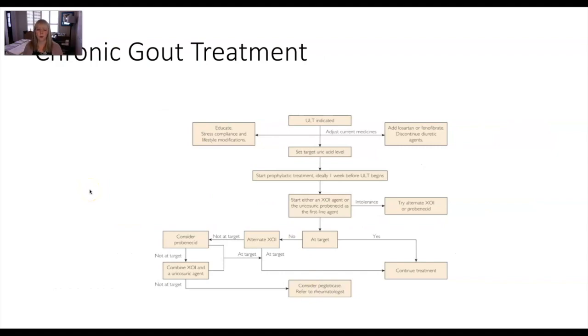So if urate lowering therapy is indicated, so we want to lower the uric acid, we can set a target uric acid level, which I've seen different guidelines, but usually it's around 4. You're going to start prophylactic treatment 1 week before the urate lowering therapy begins. You're going to start this agent, xanthine oxidase inhibitor it's called, or probenecid, which we're going to talk about. And if they're at target, then you're just going to continue the treatment. If they're not at target, then you either want to increase their medication to the maximum dose, or you want to possibly alternate what you're giving them, or consider probenecid, which is another medication.